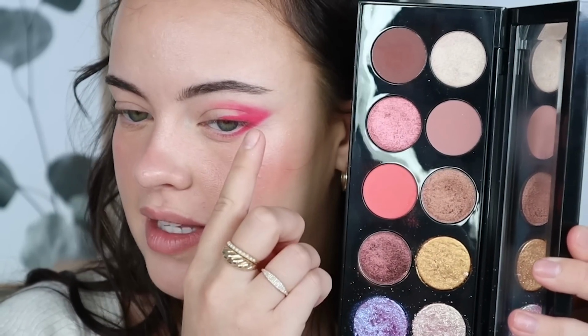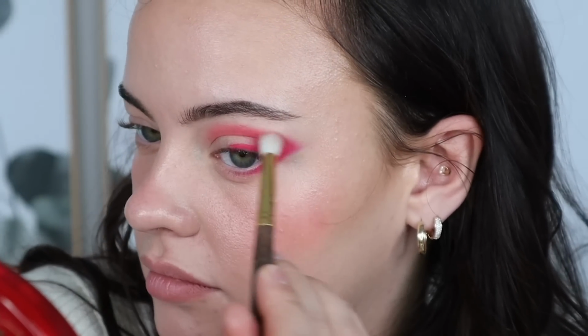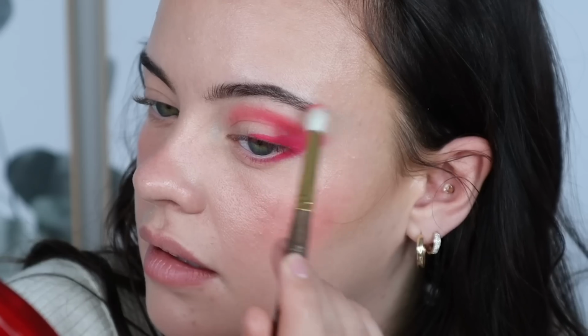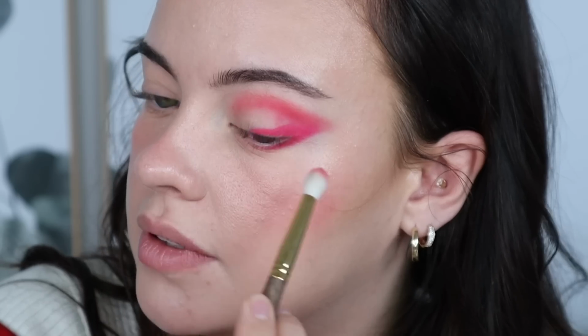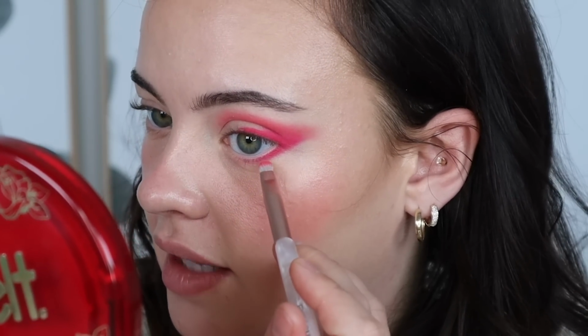So now I'm going to grab my Utopian Dreams palette and I'm going to grab that vibrant peachy shade right here. I think this hot pink and a peachy shade will be really pretty. It's gonna look like a Hawaiian sunset or something. Ooh, I'm digging these colors so far. That's really pretty. I'm going to take this Huda Beauty eye smudge brush again. That's the one I was tugging at the liner with.